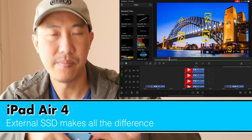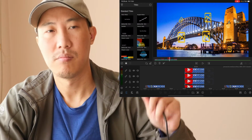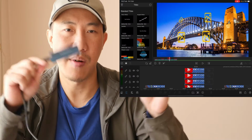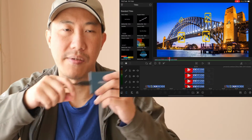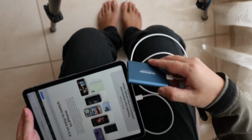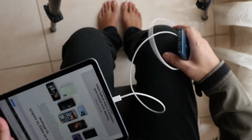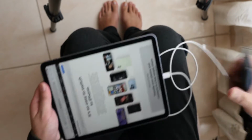As I said before, external SSD makes all the difference. Hands down, the reason why I bought the iPad Air was because I can use an external SSD and I don't have to pay Apple tax. Full stop. You can store so much on this drive. It's amazing. Nowadays, getting cheaper. Okay, before it was just unaffordable. This kind of drive, but nowadays, perfect.